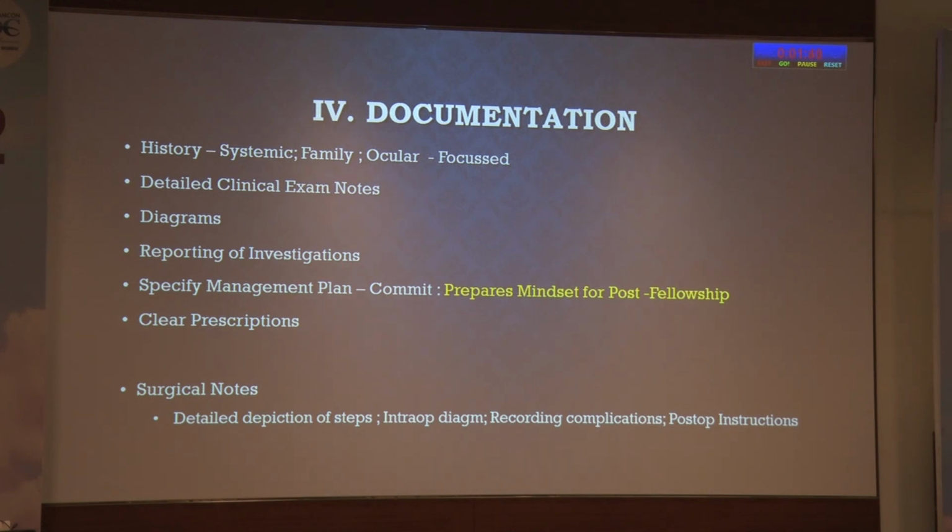I mean, very often, now of course with electronic records, things come automated and a lot of things the system does for you. But going back, when they leave, they will not always have EMR with them. So you need to write the dose, exact specification, duration, everything.